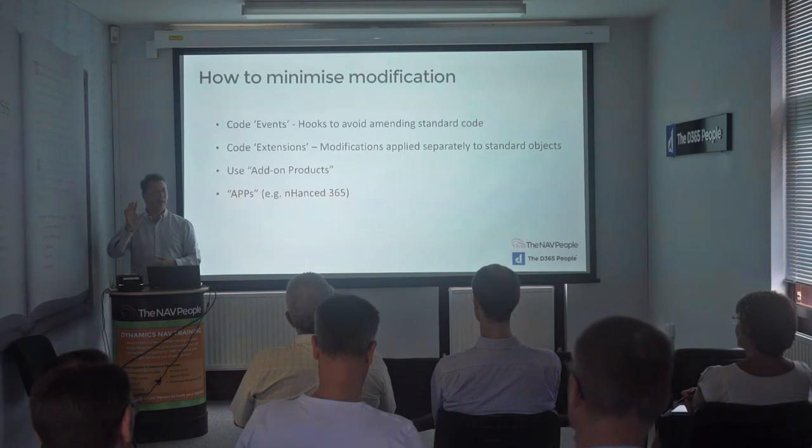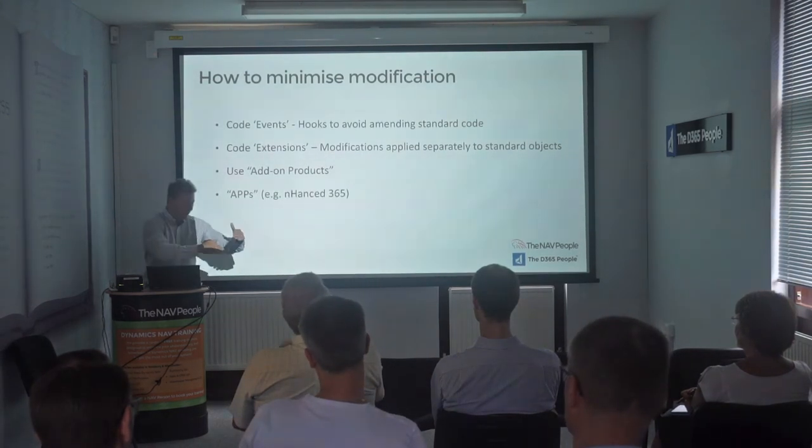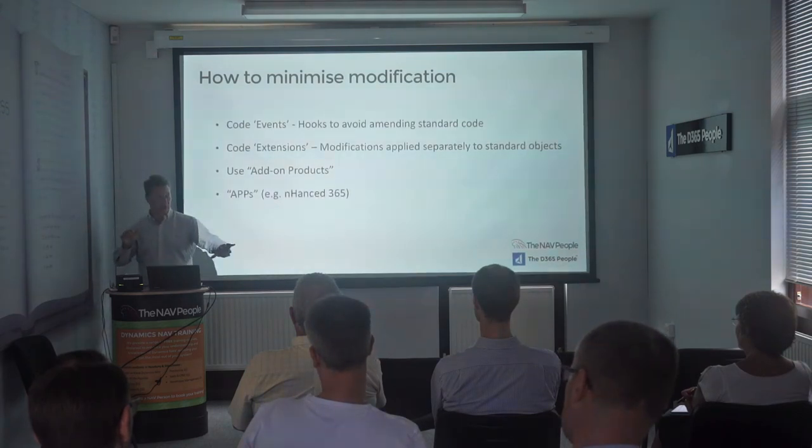So this is something you get as a benefit of a clean start, because we go, okay, there was a load of code there in the middle of the posting routine. We're not going to do that. We're going to do it in an event over here. We're going to catch the information, run through this code, and we won't change the standard posting routine.